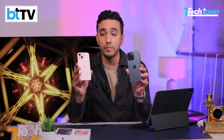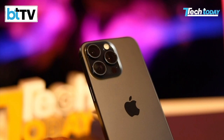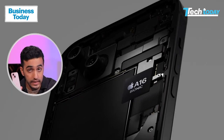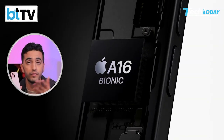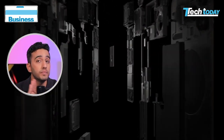Now we're going to get to the camera, because these are two iPhones this year on the opposite ends of the spectrum with very interesting camera features. But something that makes that camera so much better in these devices is the way that Apple has looked at their chipsets. So the standard iPhone 15 and 15 Plus will come with last year's A16 chipset, which was on the iPhone 14 Pro Max and 14 Pro. But the Pro models this year will come with the A17 Pro chip.